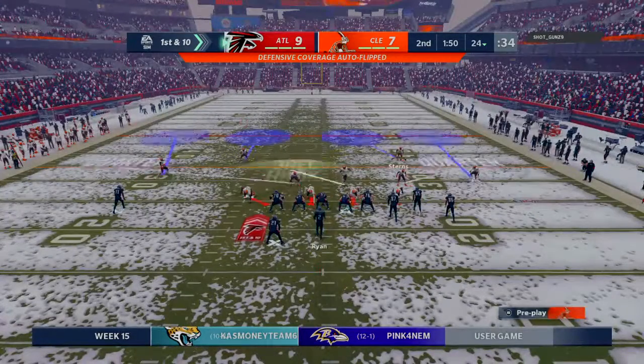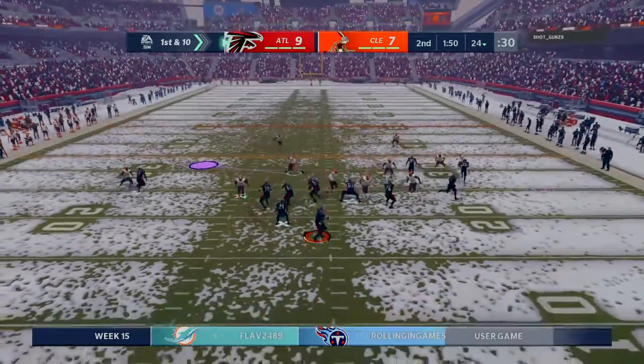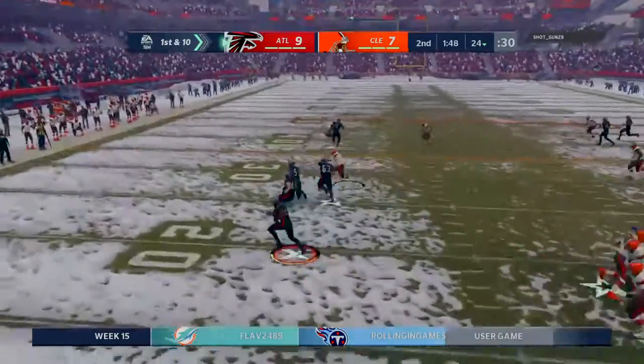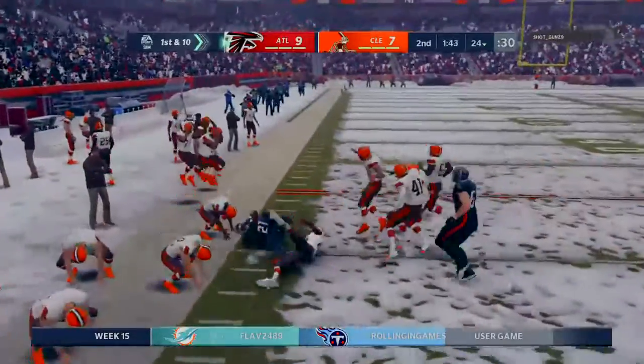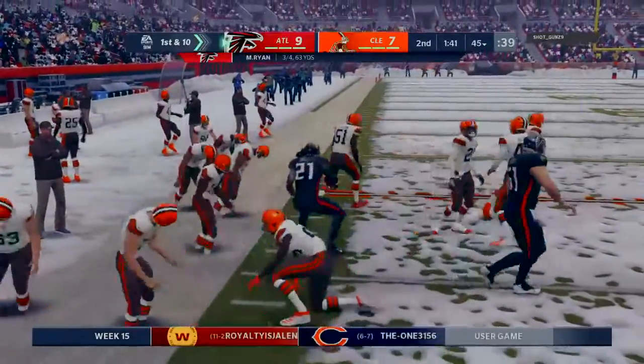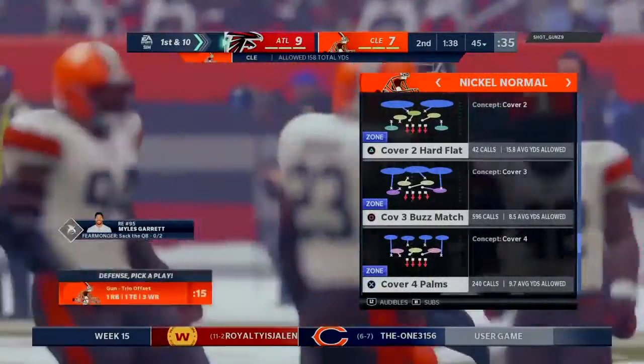About set to begin their next drive. The Falcons offense at the line. Throwing now, Ryan on first down. And they'll set up the screen to Gurley. And they'll get it all the way up about 5 yards shy of midfield. A good pickup there, 21 yards.